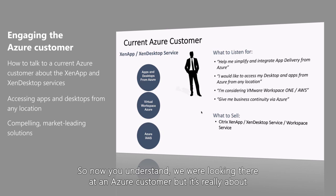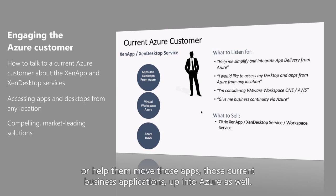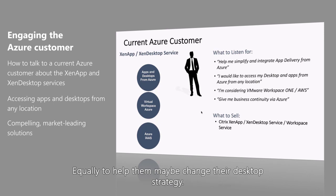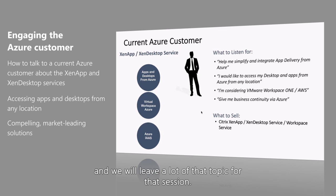So really to summarise, we're looking there at a current Azure customer, but really about helping them, in this instance, get those apps back from Azure that are already there, or help them move those current business applications up into Azure as well. Equally, to help them maybe change their desktop strategy. So we've got another session as part of this series around how we run Windows 10, and we'll leave a lot of that topic for that session as well.